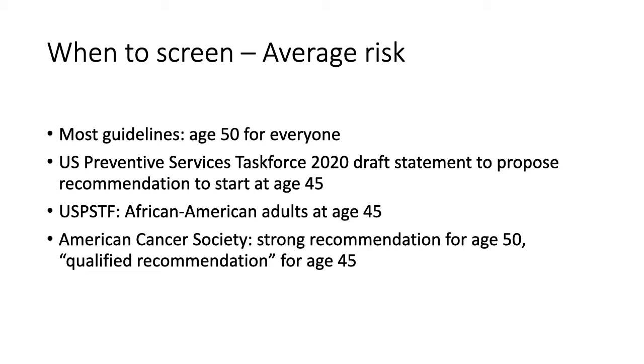There's also recommendations that African Americans who are at elevated risk for colon cancer be screened at age 45. The American Cancer Society has a strong recommendation for 50 and has a qualified recommendation for age 45. So in general, somewhere between 45 to 50 is accepted as a screening age, certainly over 50 for sure, and more likely than not in the coming years, the standard recommendation will be lowered to 45.